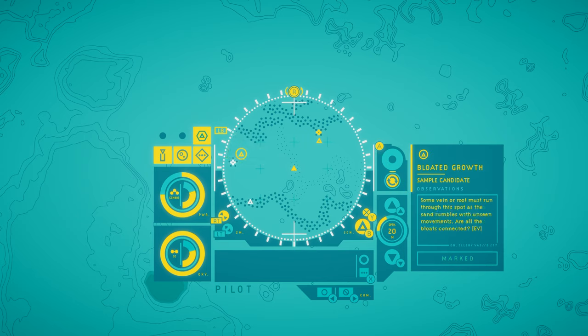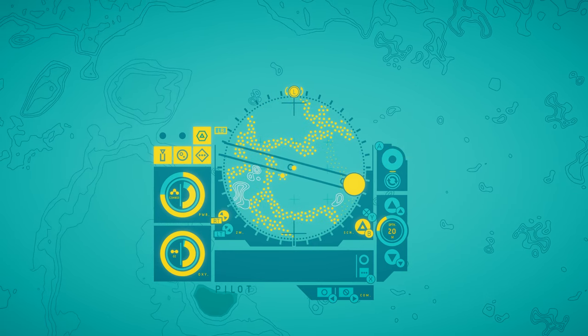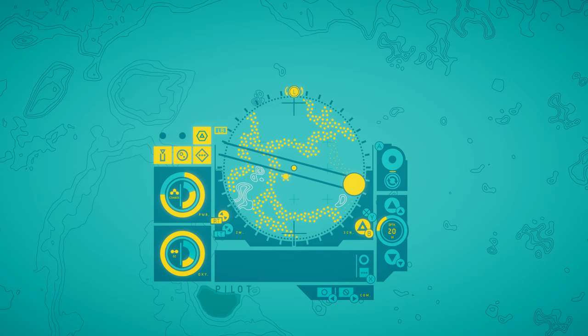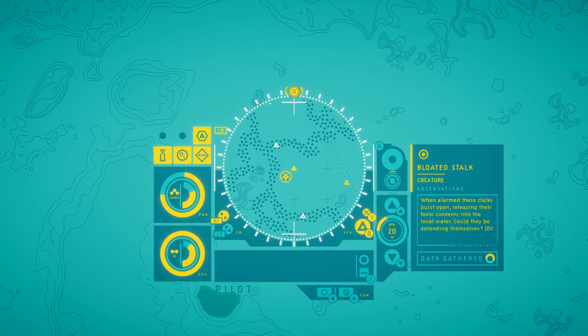Some vein or root must run through this spot as the sand rumbles with unseen movements. Are all the bloats connected? Bloated stalk. When alarmed, these stalks burst open, releasing their toxic contents into the local water. Could they be defending themselves?